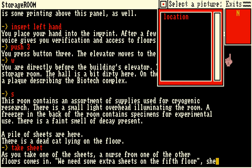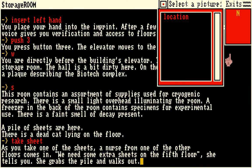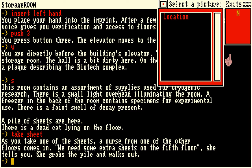As you take one of the sheets, a nurse from one of the other floors comes in. "We need some extra sheets on the 5th floor," she tells you. She grabs the pile and walks out.